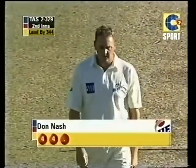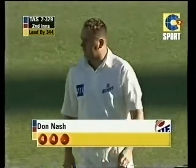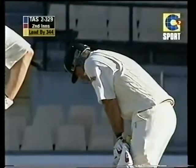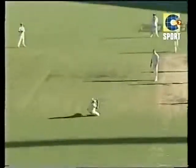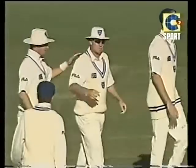Well, two boundaries off the opening two balls, and a dot ball. And the big bloke's been knocked around. In the air, this will be the end of the innings, surely. 154, gone. And it was the skipper who caught him. And what a great knock it was. 154 for Ricky Ponting.